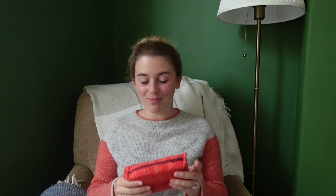I should have also gone up to a 3mm needle, I think, if not a 3.5mm needle, which would have been a much nicer knitting experience and would have made my pouch a bit bigger. So this is quite small compared to the intended dimensions of the pattern. Did I gauge swatch this? No. Would I ever gauge swatch for something this small? No. I think if I was doing it for someone else, maybe.